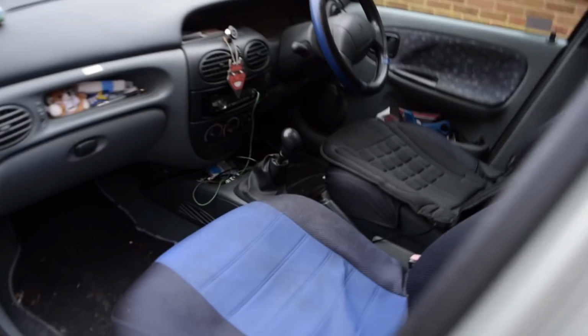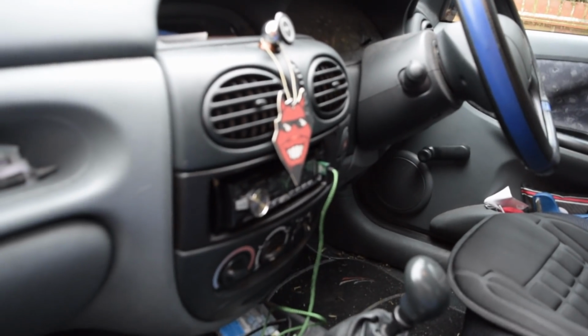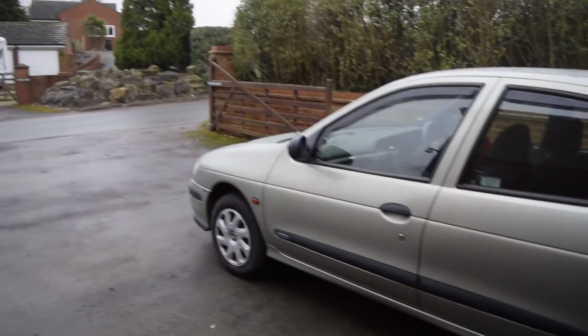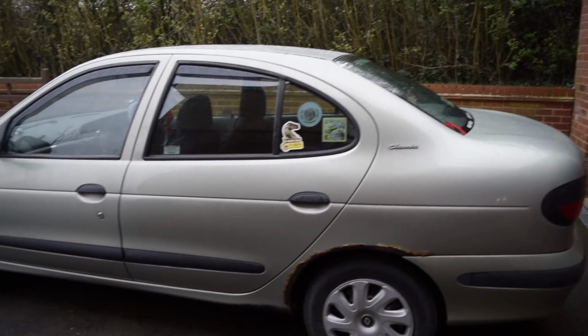On the interior, I've not done a lot really to it. I've added seat covers, heated seat covers, that's quite nice, and an aftermarket radio because I'm a guy who likes his music. I like it a lot. I don't think I could ever bring myself to scrap it or sell it, to be honest. I think it's going to be with me for quite a long time yet.